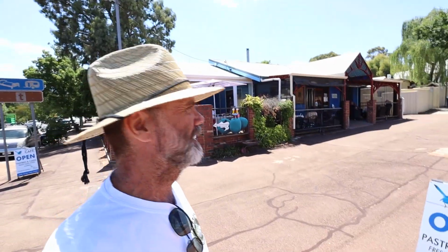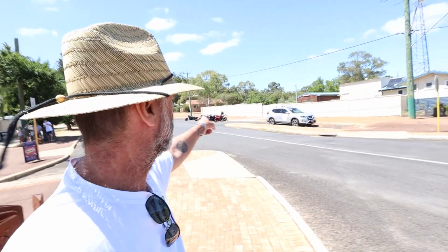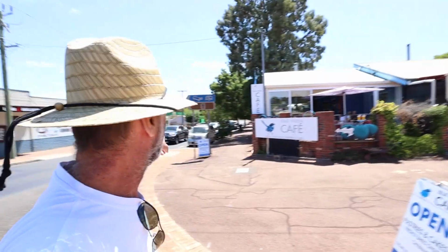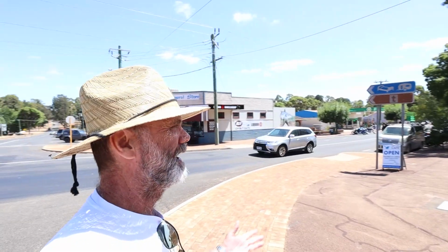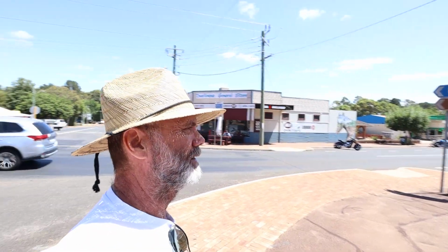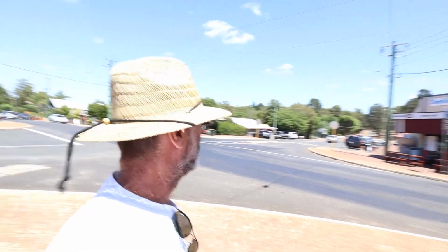And this is the Blue Wren Cafe. Now, this is a really popular spot to ride up and have breakfast. You see all the bikes over there. This whole street's full of bikes. You can probably hear it in the background. We're not going to eat there today. We're going to wait and go and eat in the pub, but I can tell you guys, this is amazing food. I've had many a breakfast and a lunch in here. But for now, we're going to go and have a look at the art gallery.